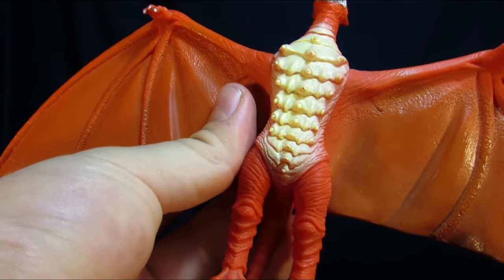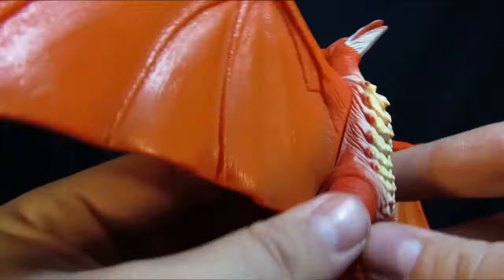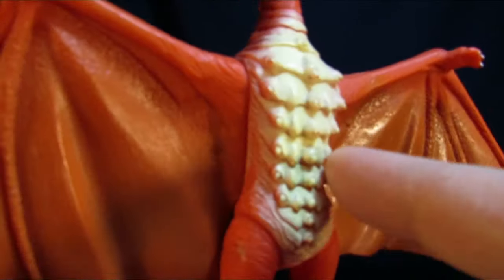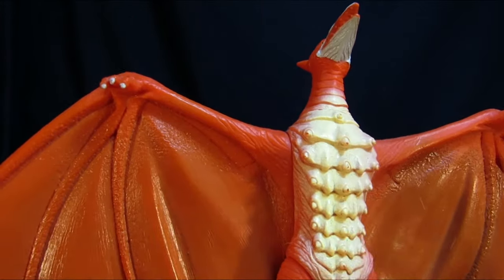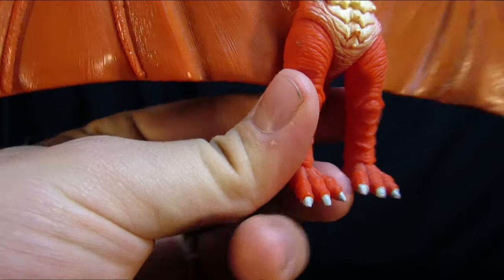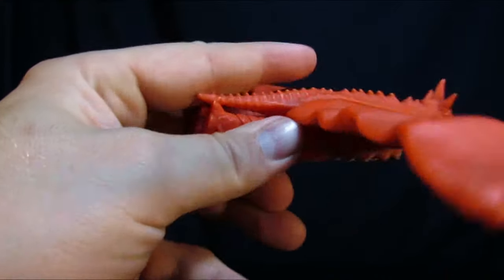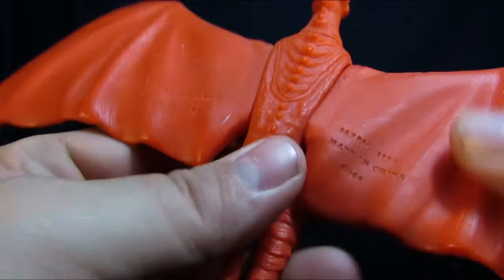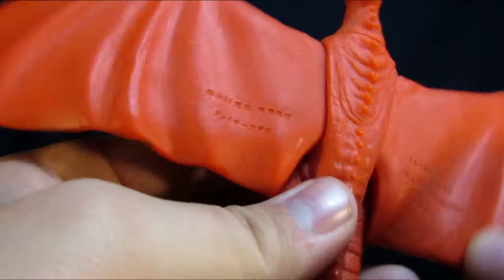And his chest area looks really good too, where you get his little claw sticking on the fur, a little nail protrusion sticking out on his tummy here, in a flesh tone color. His legs look pretty good too. Nails are done in a gloss gray, just like his beak. It's got his little tail on the back section here. Overall, detail-wise, it doesn't look that bad. Got some copyright information on the back here of the wings.